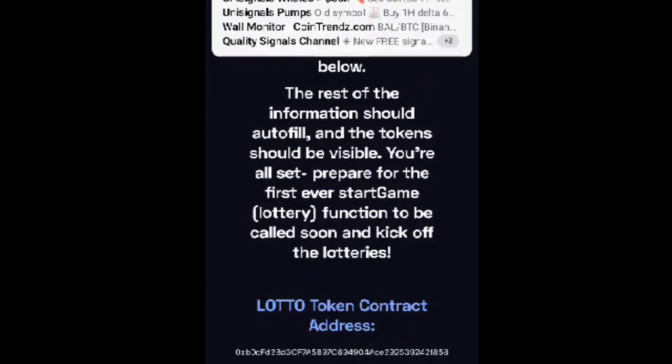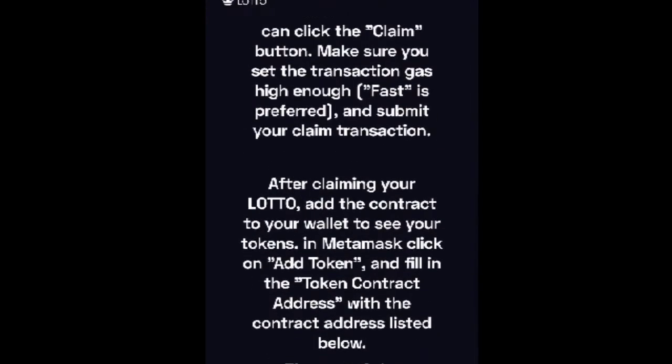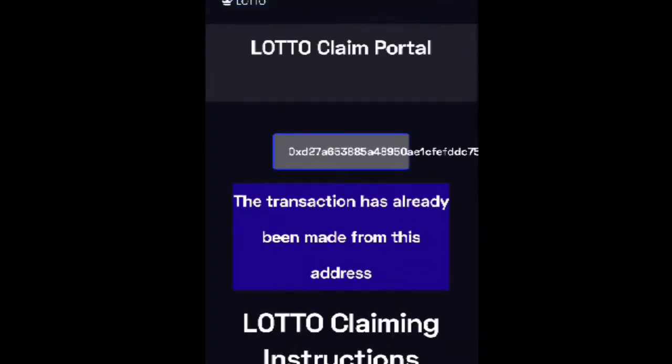So this is the LOTTO token contract address. You need to also copy this token address and add it manually to your Trust Wallet. Okay, now I've already done mine, so it's telling me that it has already been claimed for this address. So if not, for you now, you will see a claim button. You click on the claim and then you claim your own LOTTO. You see the gas fee and then you claim your own 400 LOTTO.